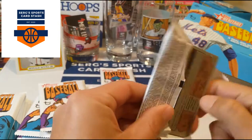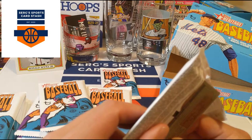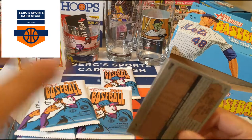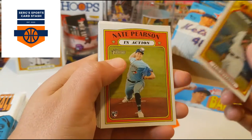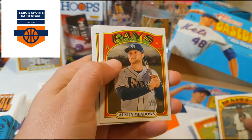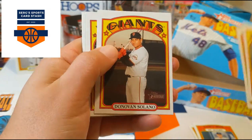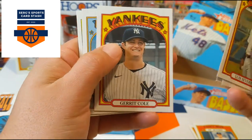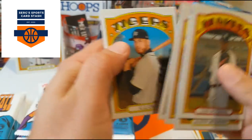So here we go. First pack out of how many packs are we doing here? 24, I think. Roughly. Yeah, we'll figure it out. All right. Luis Severino. Nate Pearson in action. Rookie card. Austin Meadows. Casey Mize. Rookie card. Donovan Solano. Garrett Cole. Randy Dobnak. Martin Perez. And CJ Cron.